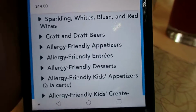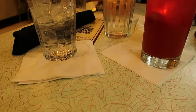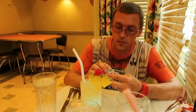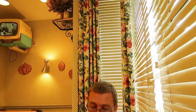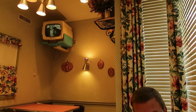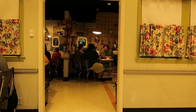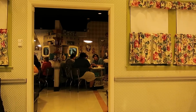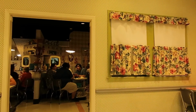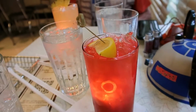Wine, beer, an allergy-friendly menu. And it's really cute decor. It's like being at somebody's house, and they have these little TVs for every table that play little clips and snippets from old shows from the 50s. Shaun wanted to open up his kyber crystals and see what color he got.